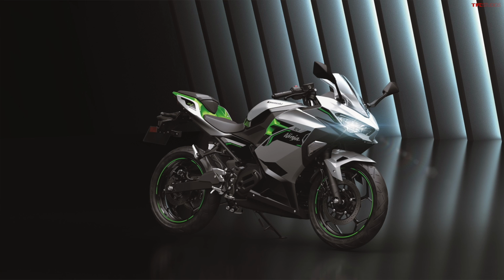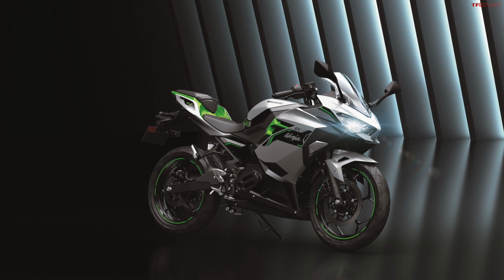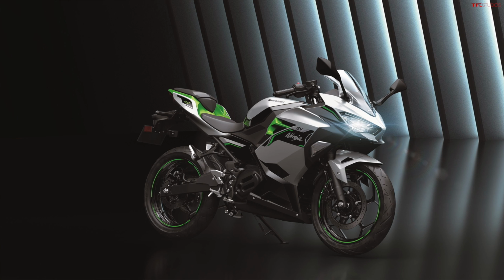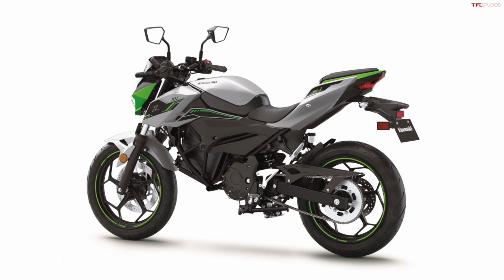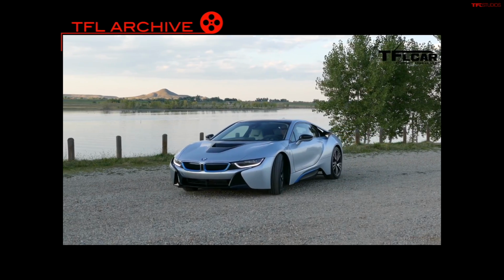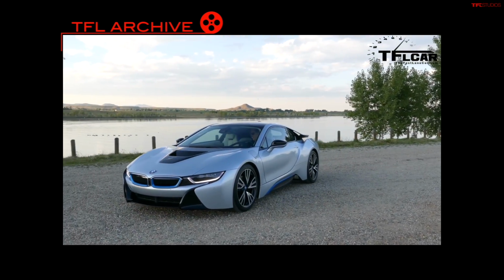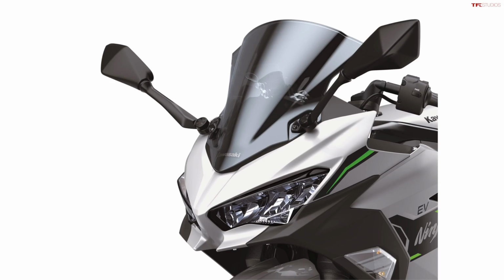Right now. So, I'm looking at the design of this, and I love the look of it, right? But I worry a little bit. Sometimes vehicles, even motorcycles, fail because they kind of write a check that they can't cash. And I would bring up the BMW i8 as one of those. It was one of the first hybrids, and the problem with that one was it was very expensive and it didn't have the power to match the looks. To me, these motorcycles look like sport bikes.